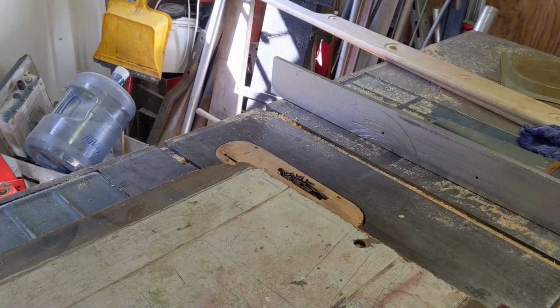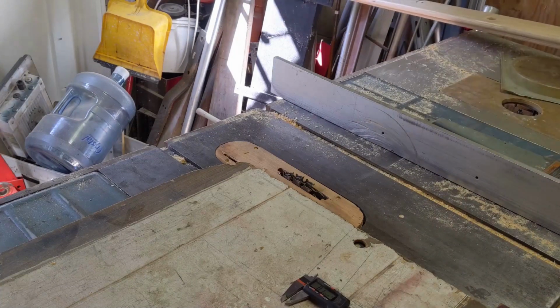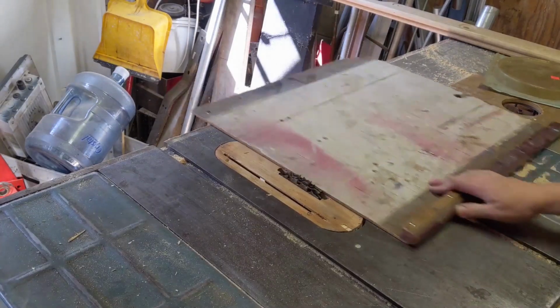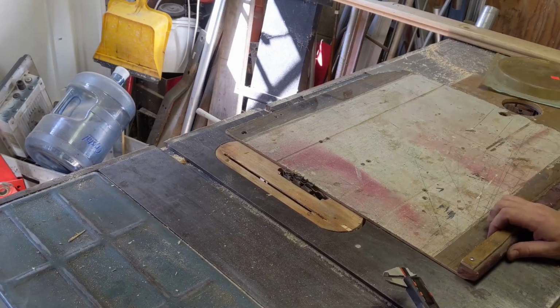now the astute among you may pick up that this sled is one of the very first shop jigs that I ever built. Me and this sled have been through a lot together. Nonetheless, it's square and it works. So, you know, if it ain't broke, don't fix it.